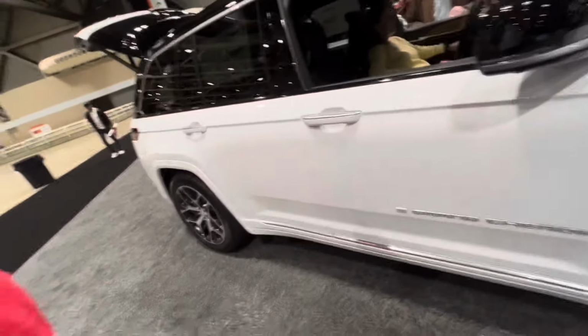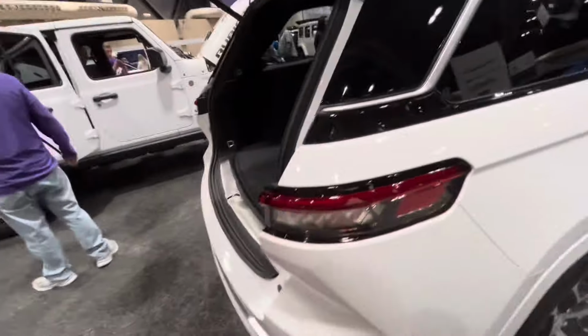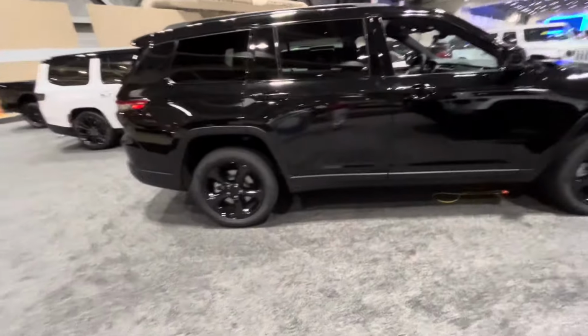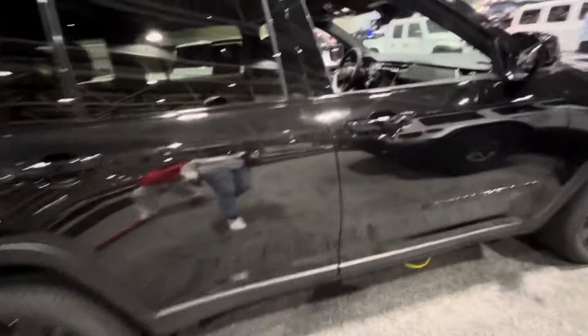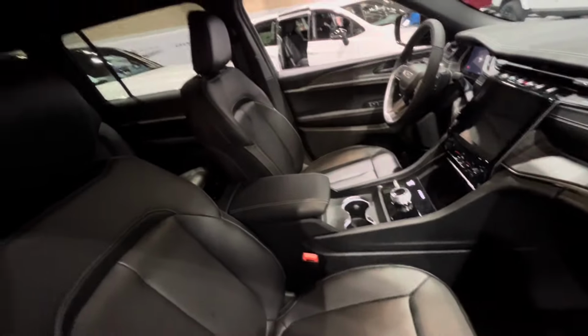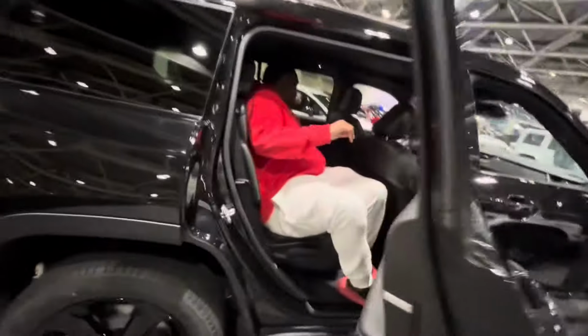I like the black on black. I mean, the black and white, the two-tone. Jeeps aren't bad. Grand Cherokee. That was three rows. I mean, it sure is. It's warm. Comfy?